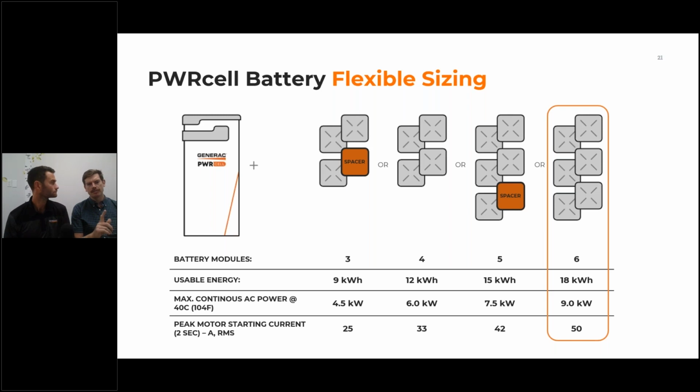A note on backup performance, because you might have a customer that doesn't care whatsoever about efficiency. They just want to have a battery in their system. But it's worth noting that in a DC coupled system, you actually get better performance in a backup scenario. With an AC coupled system, you have two systems. They didn't grow up together. They don't speak the same language.